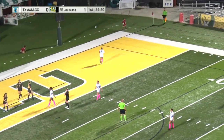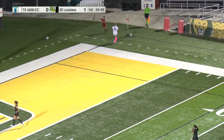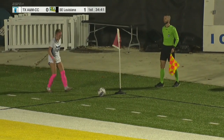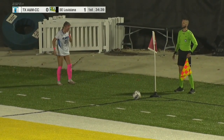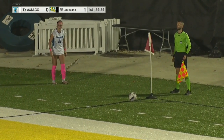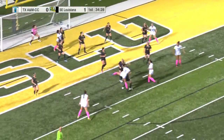And kind of getting back to your goalkeeping comment, how nice is it to have a quality goalkeeper and then top that off with a coach who has so much experience in teaching that specialty. It's just great. And here's Westbury, the leading scorer, taking the corner kick, whipping it in with that left foot of hers, and deep into the box.